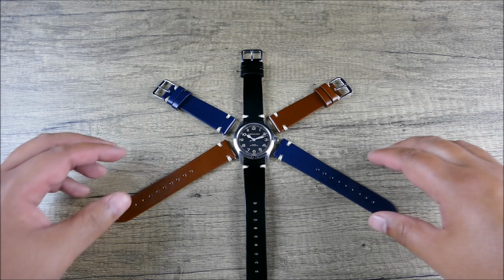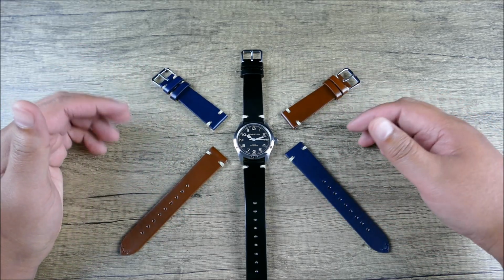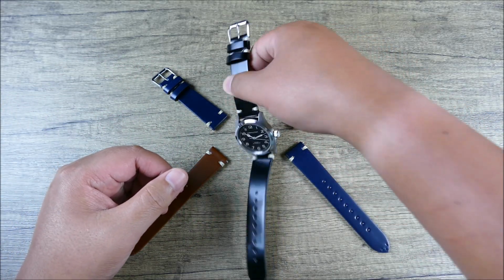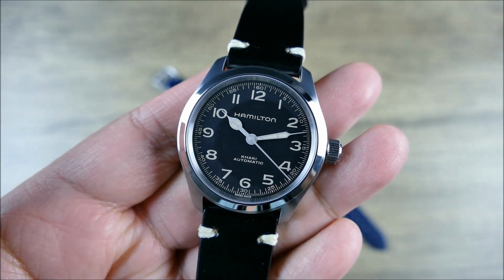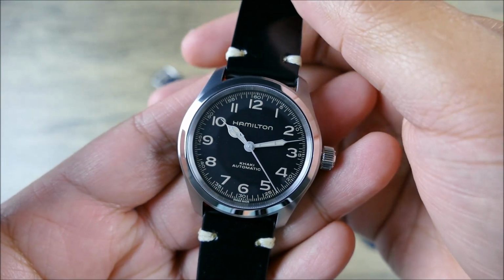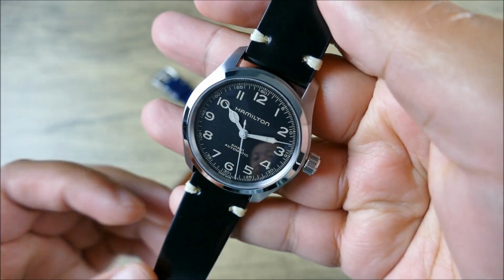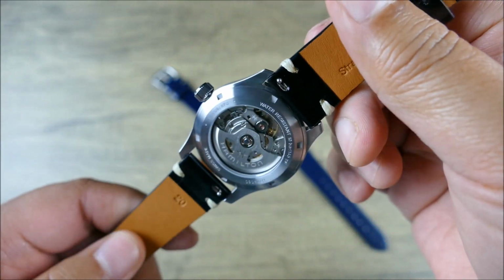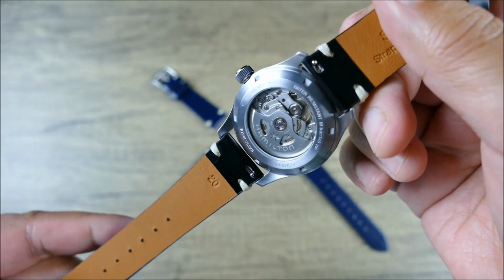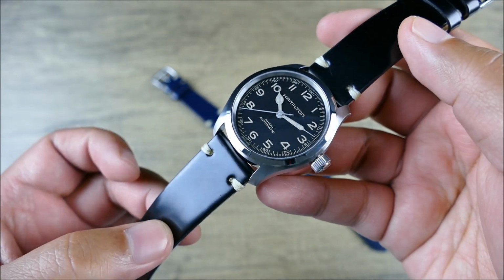All right, guys, so currently there are these three options. The black is what's already mounted on the Murph. This watch actually came originally on a more film-accurate croco print calf leather strap. Here you're going to see this Japanese shell Cordovan and then an Italian calf leather lining on the inside. So very smooth with a nice sheen, kind of a gloss to it, as you can see.